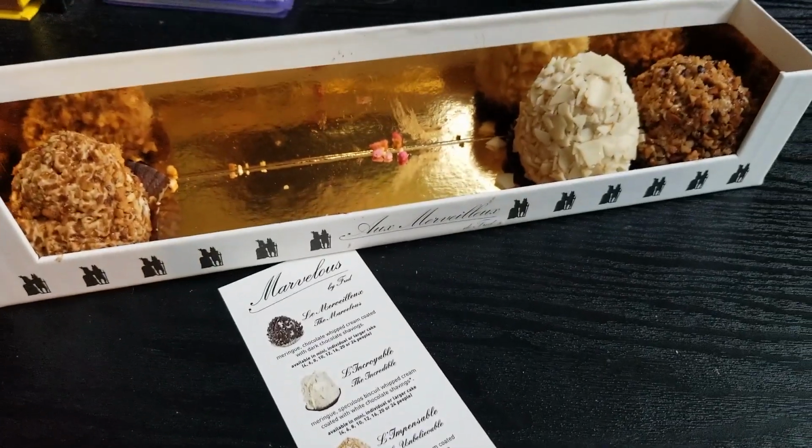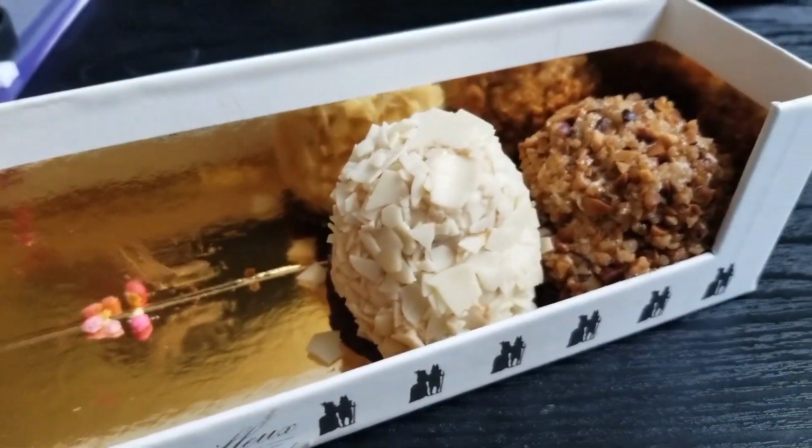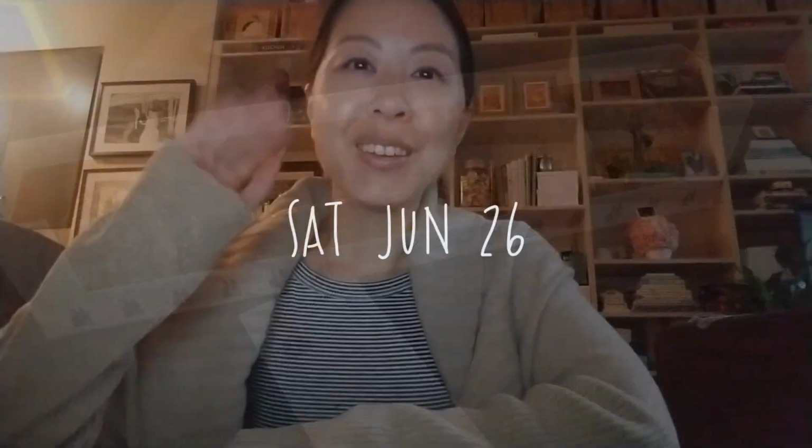They're very good, very light, easy to split because they're mostly cream, so we can cut them in half very easily, and I would definitely get these again. They're really, really yummy.